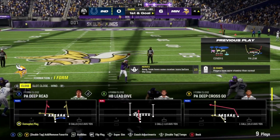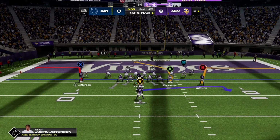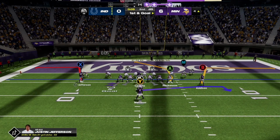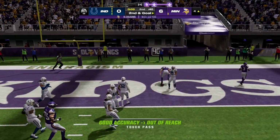2nd and short, that's a rundown, so it's definitely a good time to go play action if you're feeling it. And they do so and pick up a 1st down. A kicker fest so far, all points via field goals. They're hoping to change that right here.